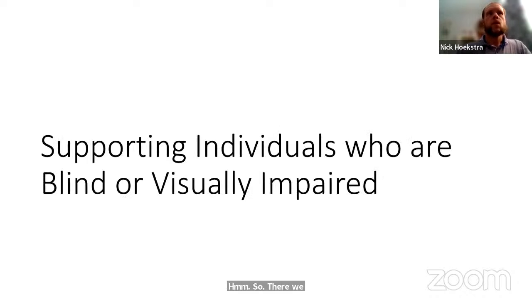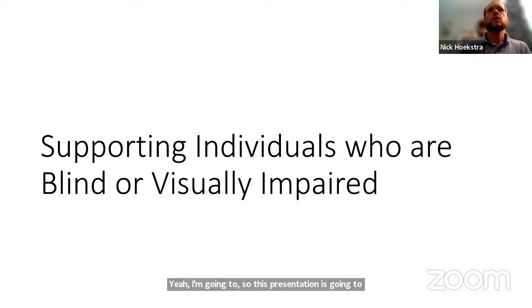There we go. So this presentation is going to focus by and large on some different technology solutions that can support a couple different types of individuals with disabilities in attending large conferences. We're going to start with large or small conferences. I'm going to start out by discussing technologies that can support individuals who are blind or visually impaired.